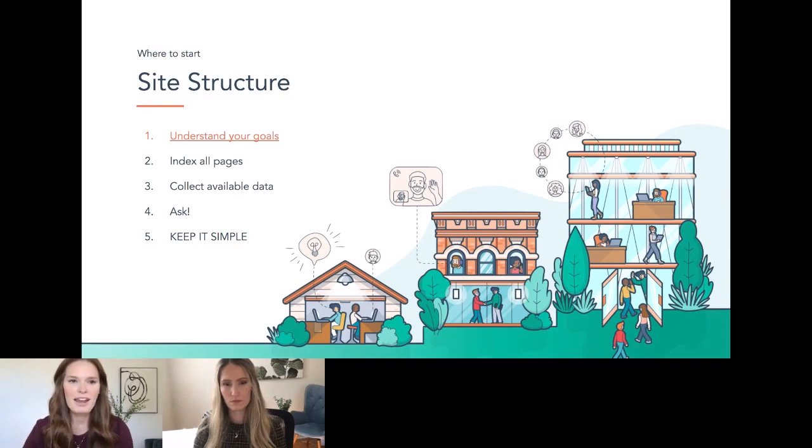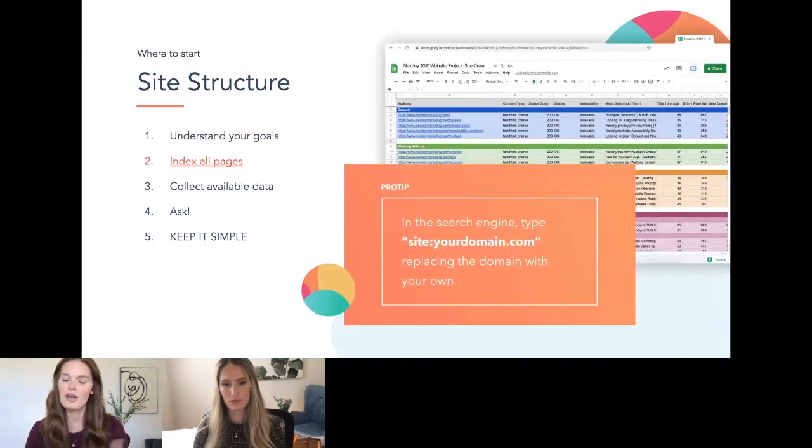So from there, once you've established your goals, what we recommend doing is indexing every single page that exists on your current site. This is more for if you're looking for a redesign, or if you have an existing site that you're looking to maybe restructure and make some improvements. A lot of people come to us and they say, hey, we just have a really simple 10-page website. It's going to be an easy redesign. And we do our due diligence and crawl the site. And we come back and say, hey, there's actually 1,000 URLs connected to your domain.